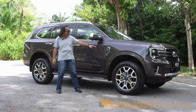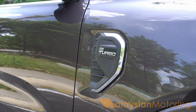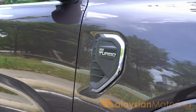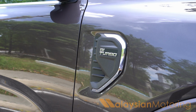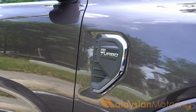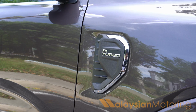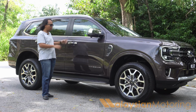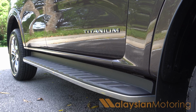Down the side, you'll find this little vent that says bi-turbo to let you know that you have the vehicle with two turbos, because if you buy the Everest Sport, it only comes with one turbo, but the Trend and this, the Titanium, have two turbos, so more power, more torque. And in case you want further differentiation from the more plebeian models, you also get titanium script written here.